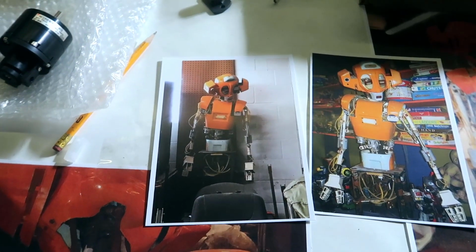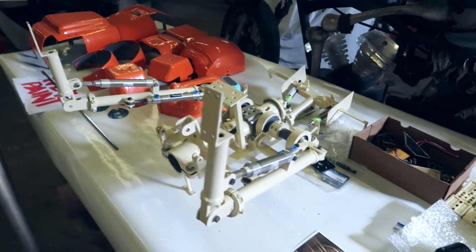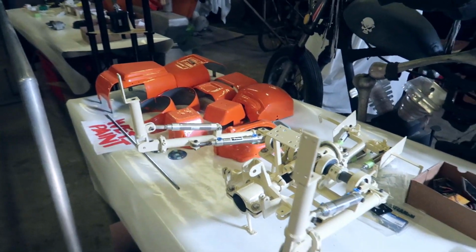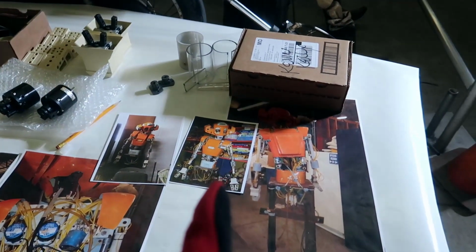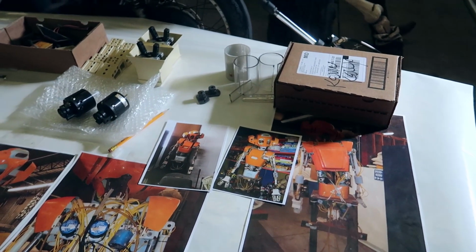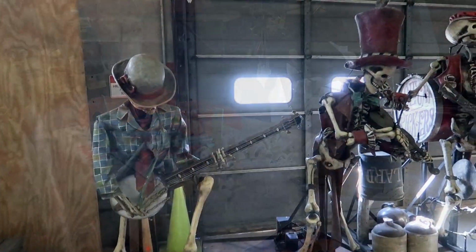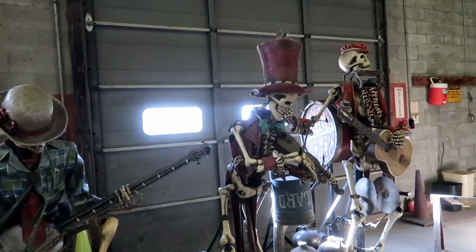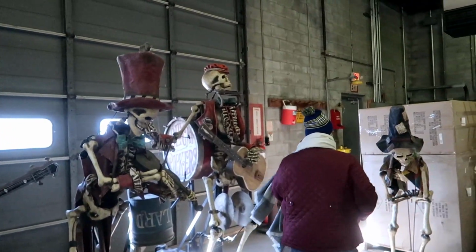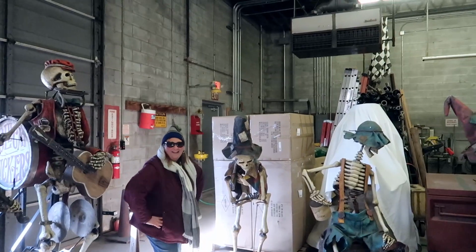So this little robot guy here is actually in pieces. They're painting him as we speak. I don't remember where he goes, or if he's an old thing, or they're bringing him back, or if it's a new thing. But yeah, there he is. Now these are Bonesville guys, right? Yeah, I think that's what this is. They're all from Bonesville. You fit right in.